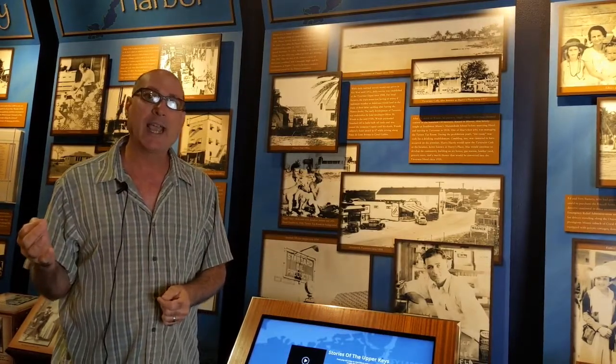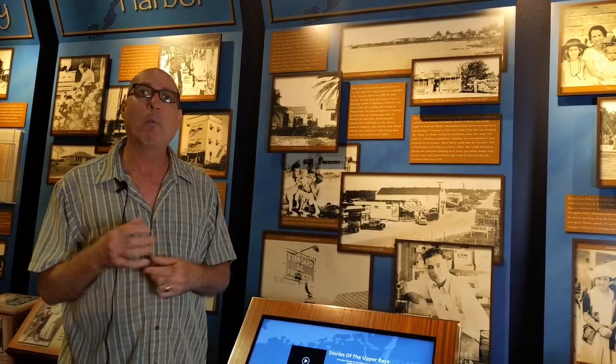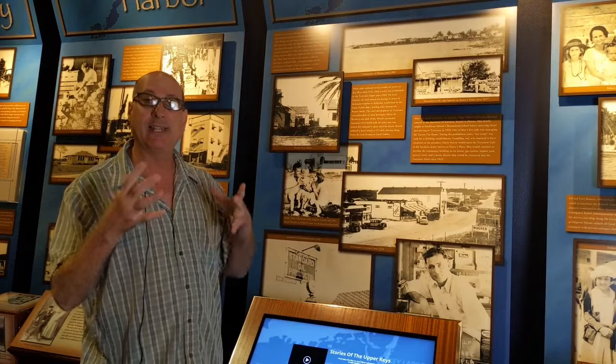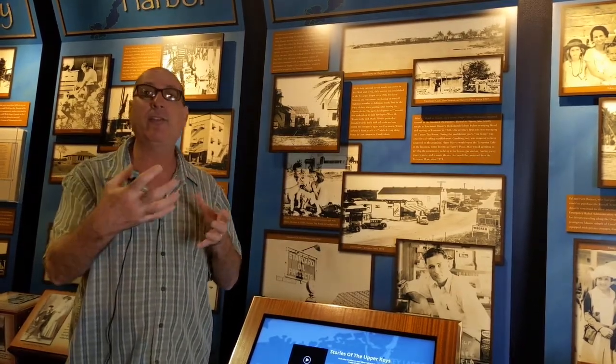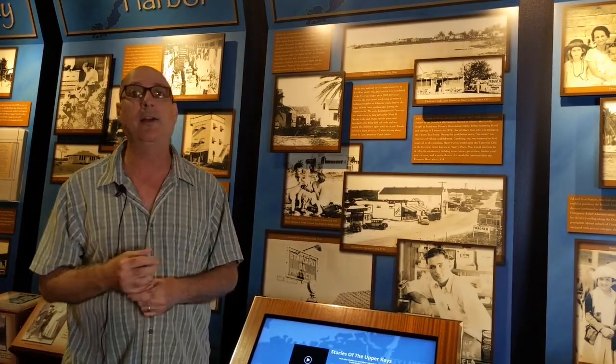Now, when Henry Flagler came to town and built his overseas railroad, one of the depots, one of the train stops, was in this area of the southern tip of Key Largo, and they named it the Tavernier Depot, and this is 1907, 1908.